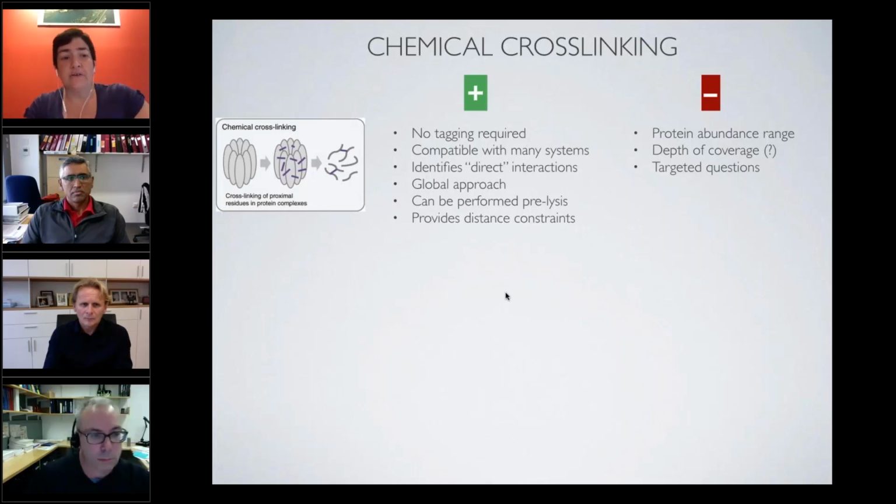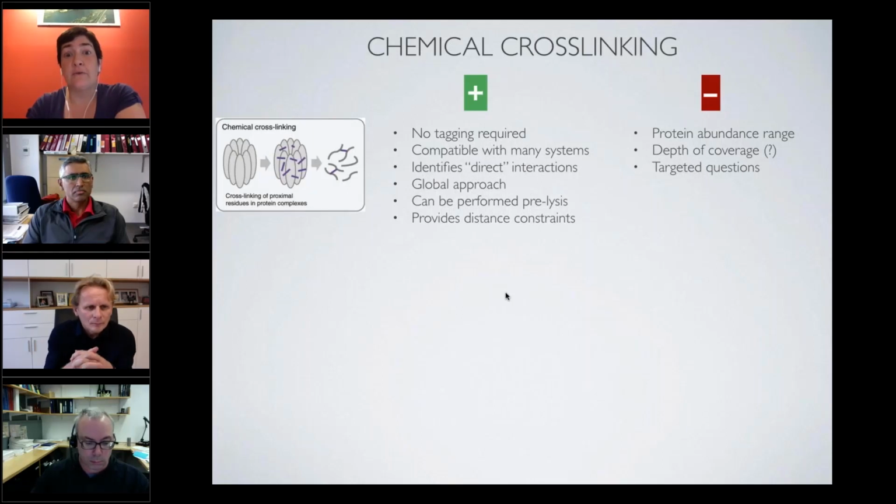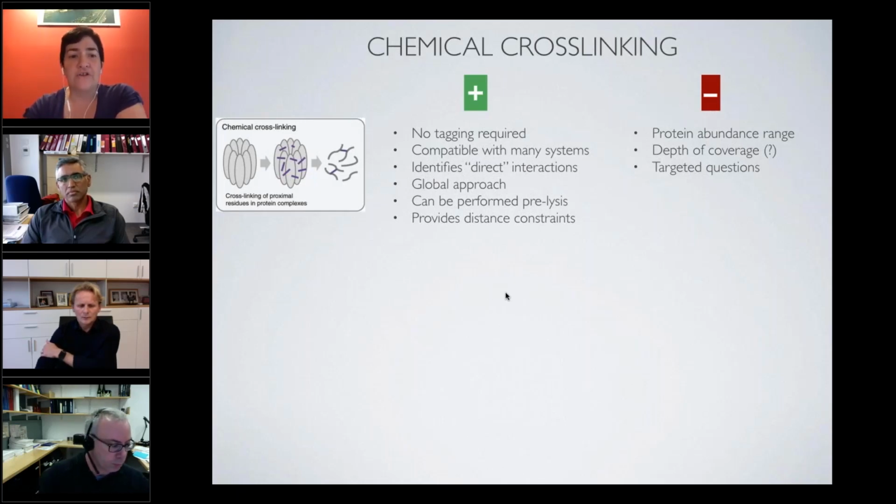So lastly, I'm just going to talk very, very briefly about the chemical cross-linking approach, because I think this is where a lot of work is being done right now. By and large, this is something where you can treat cells or lysate or isolated complex with a chemical cross-linker that will fix a molecular ruler, for example, something that will be 10 nanometers. And then the idea is that at the end, you try to purify back those cross-linked peptides and identify them to get the identity of both of the partners, which you can then map back onto the complexes and the interactors.